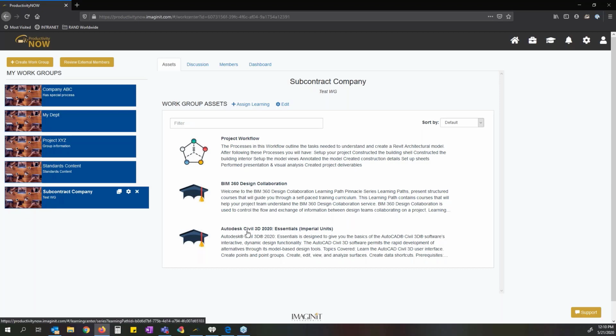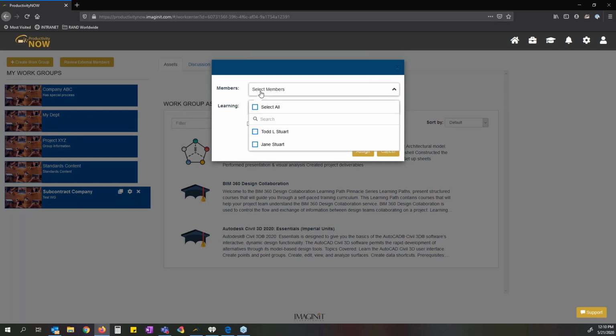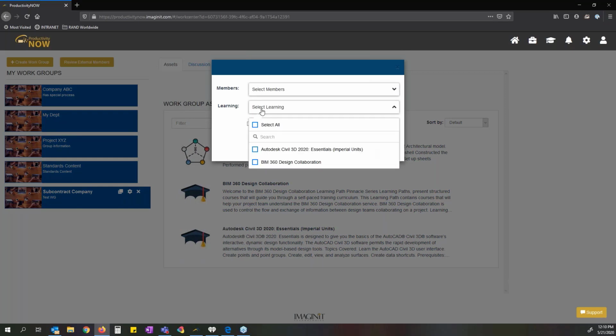Maybe it's BIM 360 or Civil or some chapter in Revit or AutoCAD, something that pertains to a job that you're doing with a subcontractor, and you want to keep them trained and on the same page with the same workflows. You can also assign the learning to those individuals, whether it be individual members or just everyone, and be able to assign a learning. And then also set up a due date, just like you would internally.